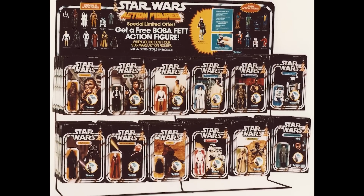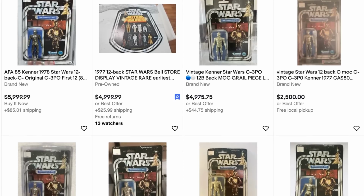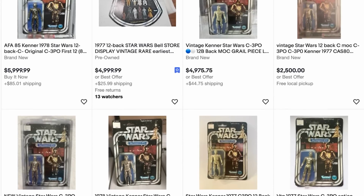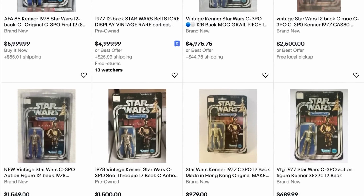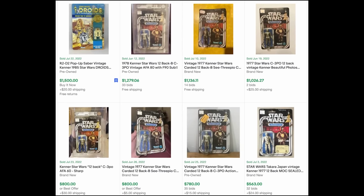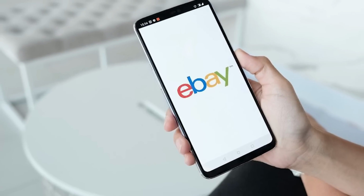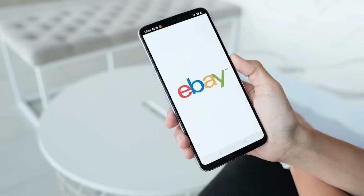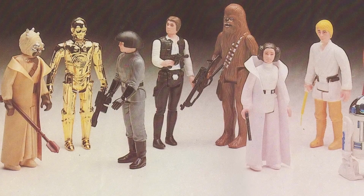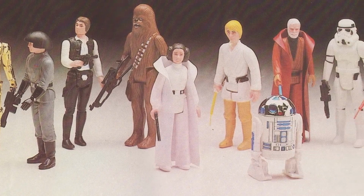They're just popular. These figures were manufactured in the tens of millions, and on any given day you'll find at least half a dozen 12-back carded C-3POs for sale on eBay, and another six that sold in the last few weeks. With that many available on the secondary market, you can't tell me they're rare while keeping a straight face. When you can click on eBay and buy the entire first wave of 12-back carded Star Wars figures in less than an hour, if you have the money, you're delusional if you're trying to convince yourself that they're worth the hefty price tag due to rarity.